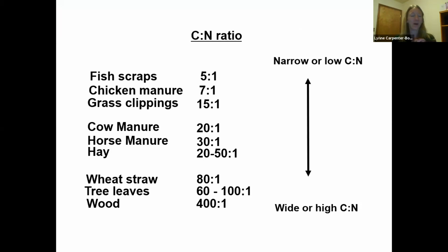We can compost all kinds of organic materials, and a few of those are going to have a carbon to nitrogen ratio that's close to ideal for composting. So these materials in the middle, like cow manure, horse manure, soured hay, those are sort of in the range of that 25-30 to 1 that are optimum for composting.